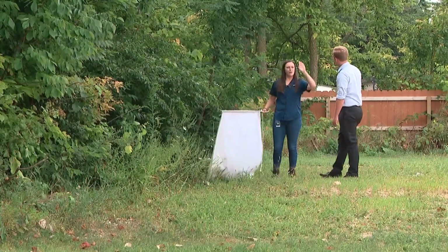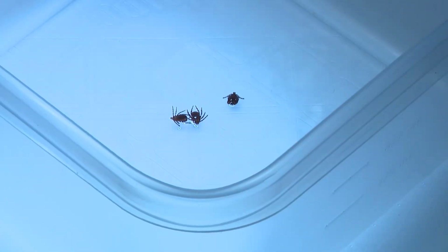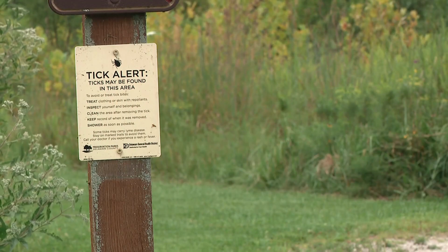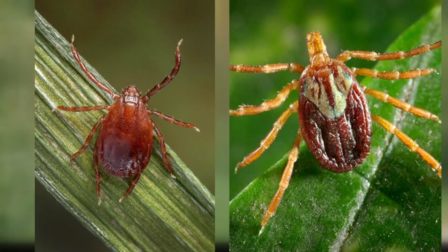And then they kind of wave their arms up in the air like this. Ticks. They're the creepy crawlies we try to avoid, and there are a couple new kinds in Delaware County that shouldn't be there. The Asian longhorn tick and the Gulf Coast tick.